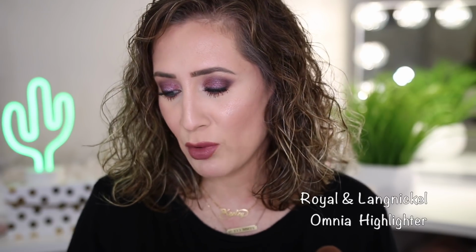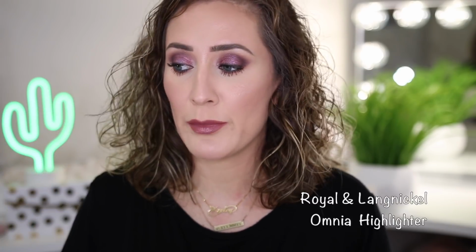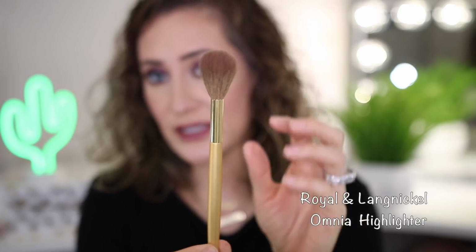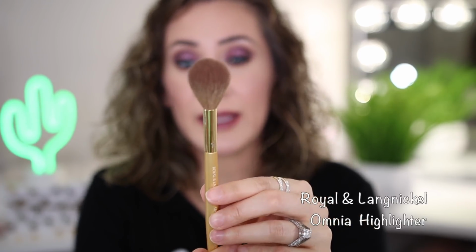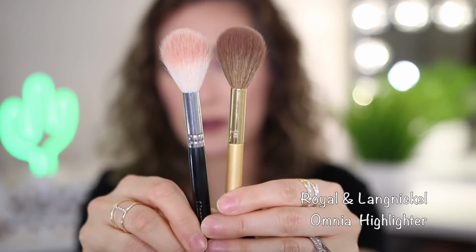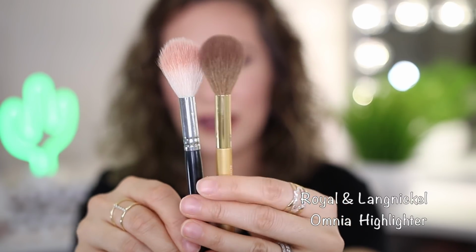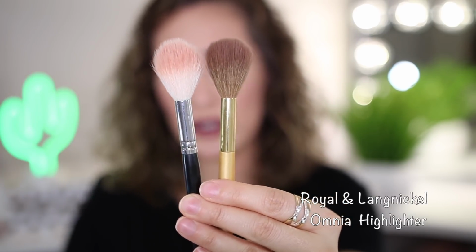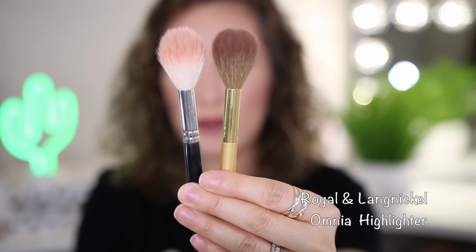I think the Morphe M500 that they now carry is black and it has longer bristles. I don't know where that brush is. I can't find it, but that's why I love this one so much, because it's very similar to that Morphe one. Let me give you a little side by side. You can see the Morphe one has a little bit more of a taper towards the top, but not much. They're both very fluffy and small.